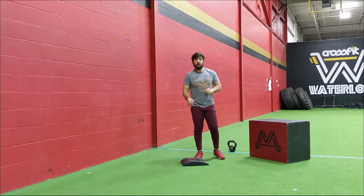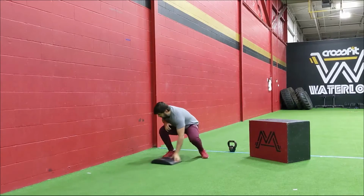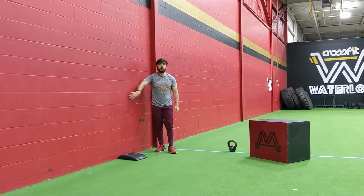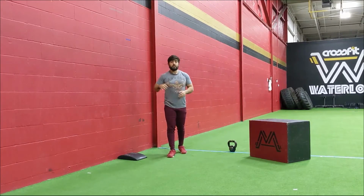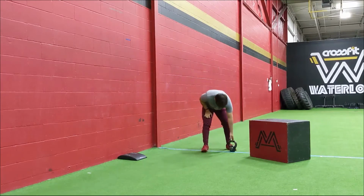Once we're done those 4 handstand push-ups, guys, and again, I forgot to mention, if you have handstand push-ups, you guys can do them off the wall as well. Same concept applies. Again, think about the head in front of the hands. Once you're done handstand push-ups, you're going to go into those kettlebell swings.